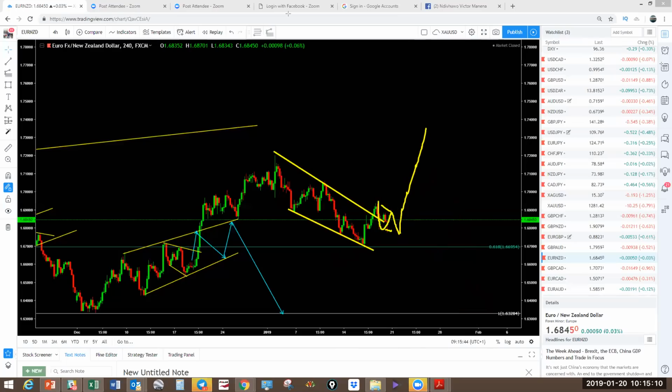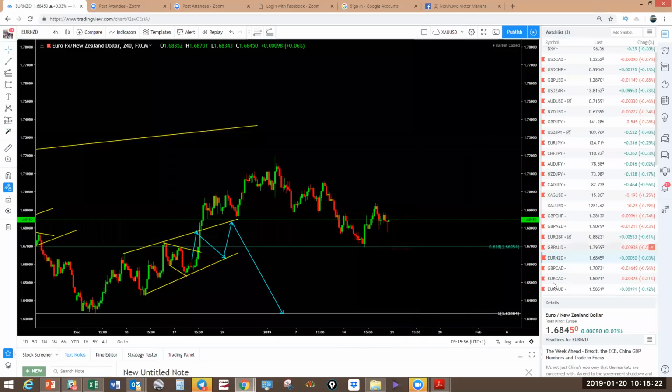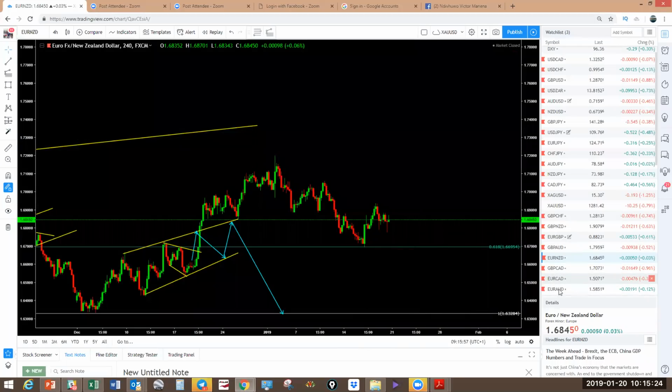Okay, so this will be a correction above the upper boundary of this correction. So let's see how this plays out. So what you need to wait for is for this correction to mature so you can understand what it's giving you. EURAUD before we do EURCAD.